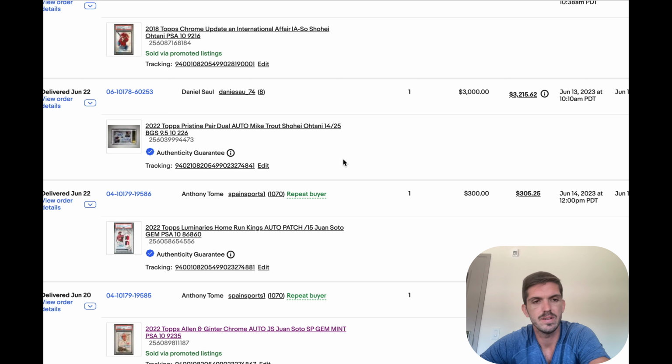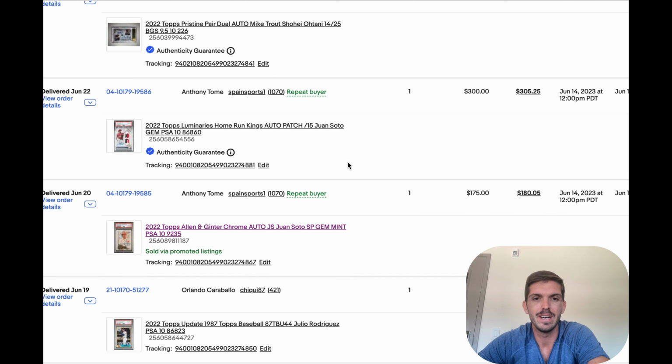So maybe $1,000 is what I made on this. But it's a cool card, dude. I really miss having this card in my possession. Juan Soto, PSA 10. Dang, dude, I gave this guy a deal. An autograph patch, PSA 10, 300. I think it's because Juan Soto maybe started off the year really bad.